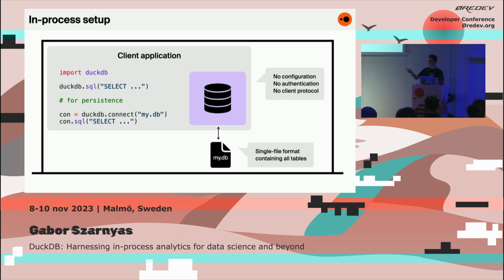But at this point, you may be thinking, so you folks have invented a relational database system that runs in process, speaks SQL, and runs against a single file. That sounds familiar. Do you know of any other systems that does that? It is SQLite. SQLite is the most popular database system and arguably one of the most widely deployed pieces of software on the planet, with roughly 1 trillion deployments. In every major browser and every major smartphone, you will have multiple SQLite instances.